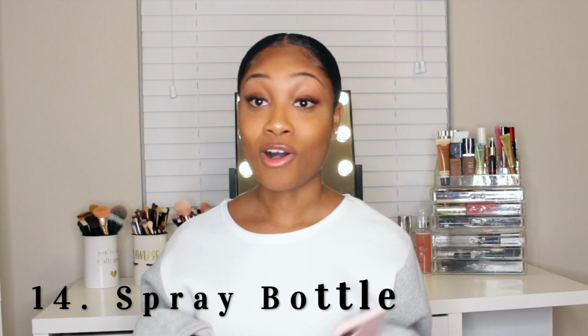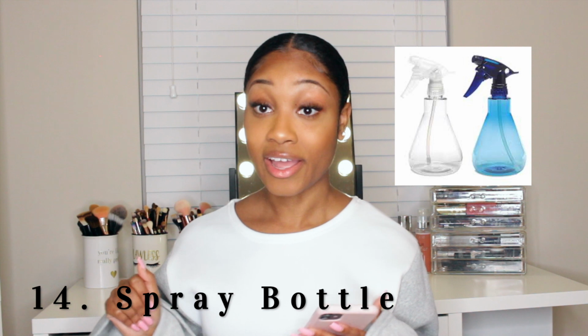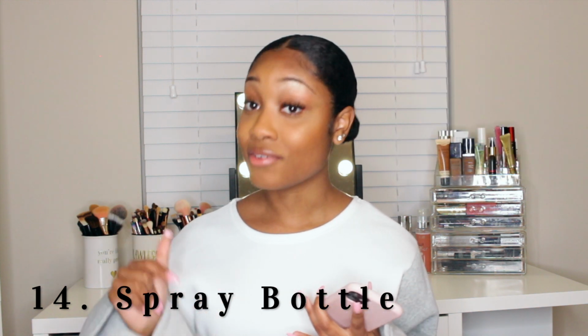Next is a spray bottle. All curly girls need a spray bottle accessible to their hand, okay? Because when your hair dries out while you're doing your hair, you need that spray bottle. When you want to refresh your hair, you need that spray bottle. So get a spray bottle.